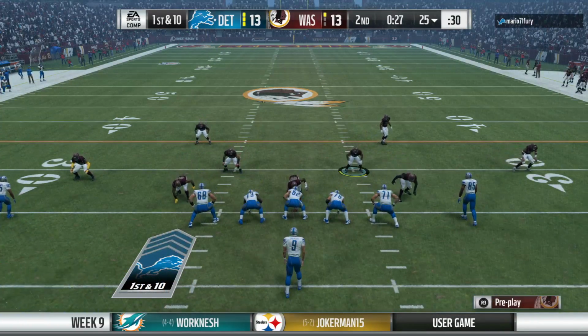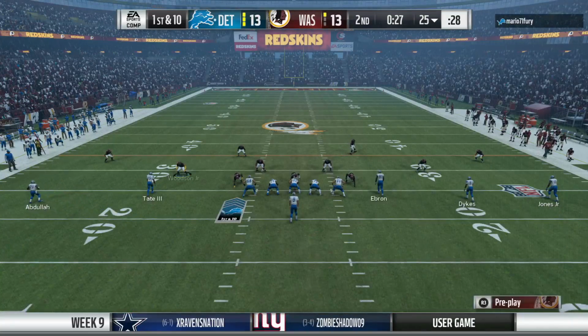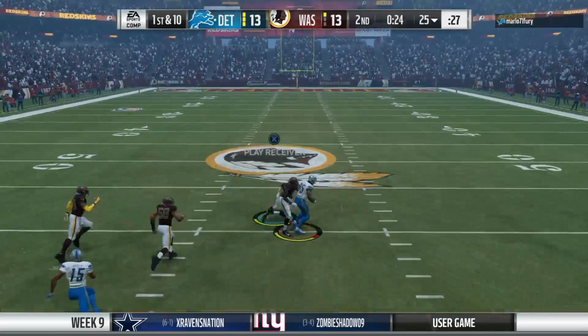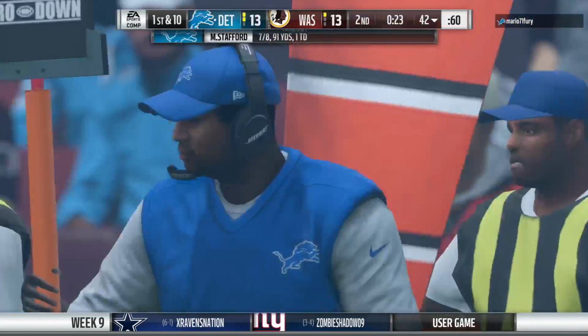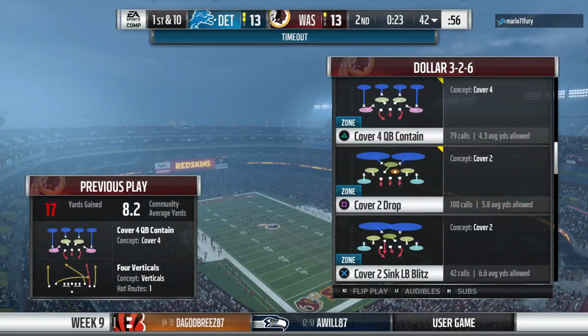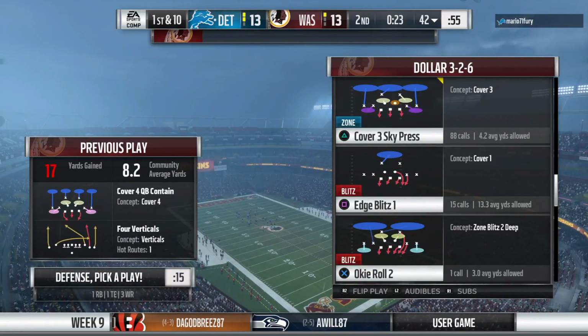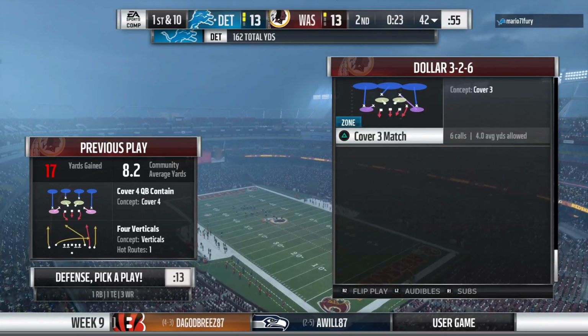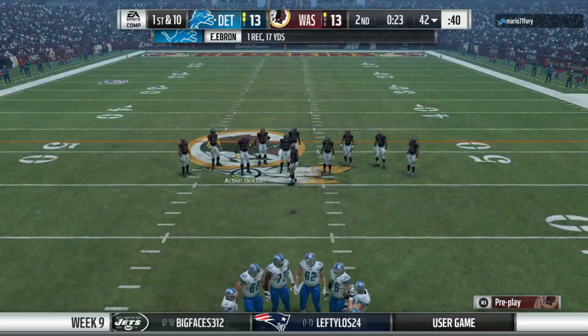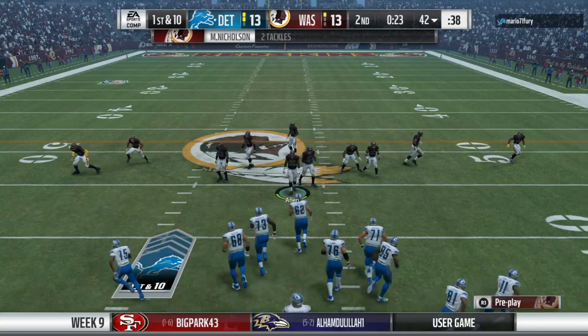I think we'll find out just how much they trust their guys in this situation if they decide to take a shot. Now Stafford, the completion good. This is Eric Ebron. And now we won't see a play on first down. We're going to get a timeout instead, as the stoppage will come with 23 seconds to go till halftime. So here we go, 1st and 10 now.